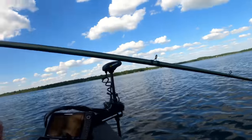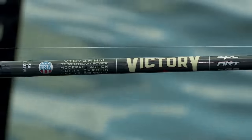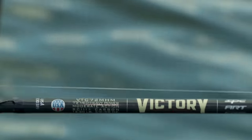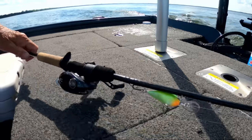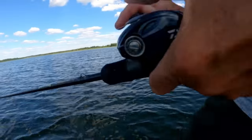Jimmy and I are fishing two different rods, but they do the same thing. I'm using the St. Croix Victory Series rods. The one I'm using is the 7-foot, 2-inch, medium heavy power, moderate action. They call it the Power Target Cranker. It's perfect for throwing these DT8s.